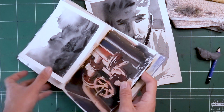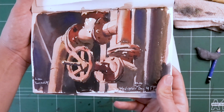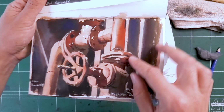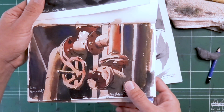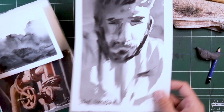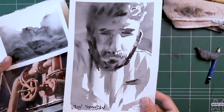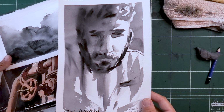Day 4 is this tube that I really enjoyed painting. I love these three-dimensional patterns, temperature variety, a lot of blues, a lot of oranges, all sorts of interesting things. So that's day 4. Day number 3 was this study of my face, very impressionistic, loose, and almost abstract, went in one go real quick.